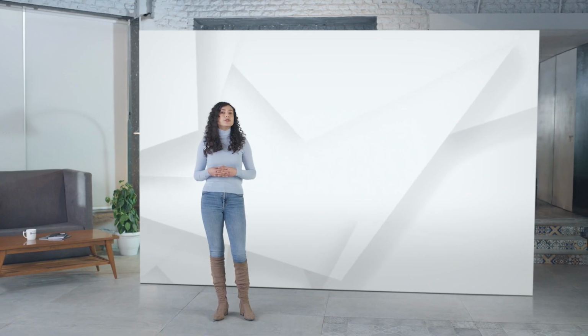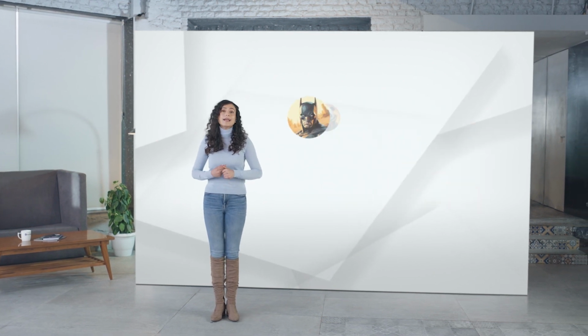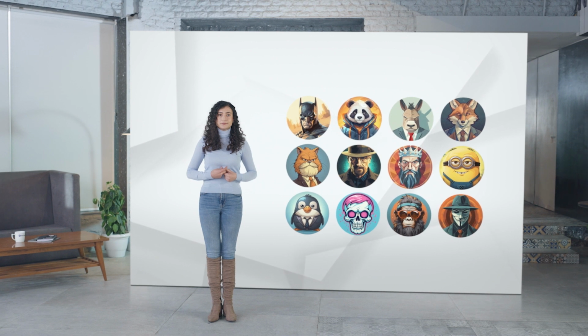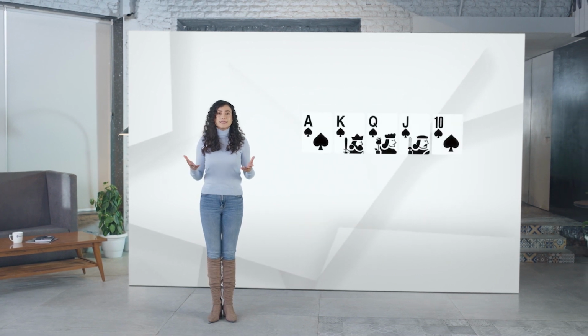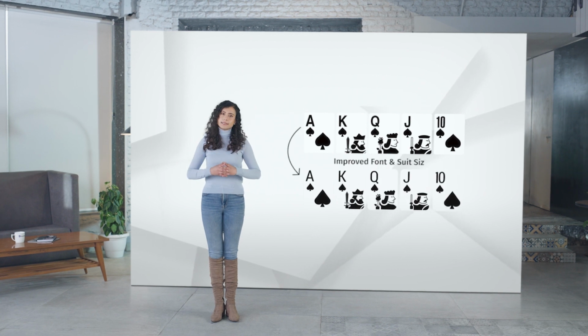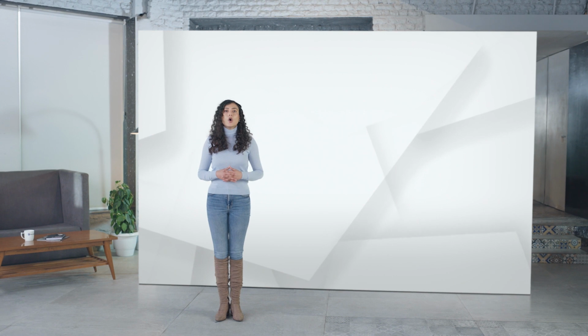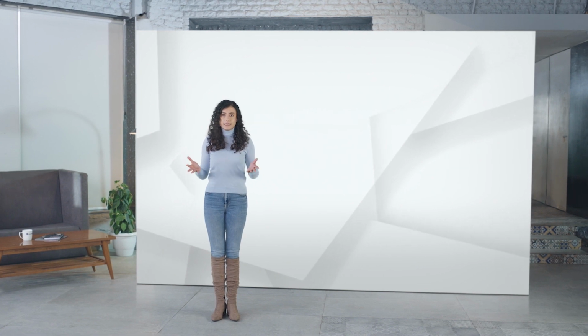Without spending any more time, let's quickly jump on to the poker gameplay itself. We've introduced a range of new assets including emojis, throwables, and a brand new set of avatars. When the cards are shuffled and dealt, you'll notice our improved card decks with an improved font size of the suit and the rank. This serves a major purpose of improving visibility on all screen sizes across different devices.